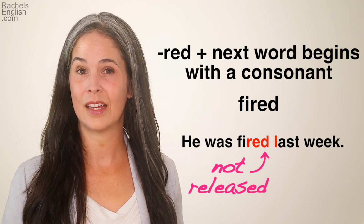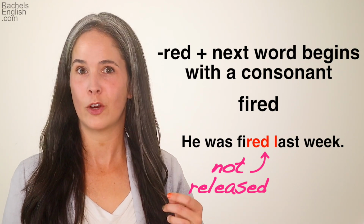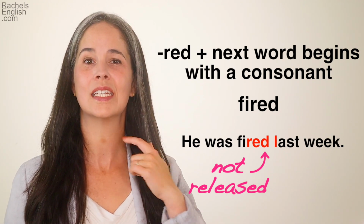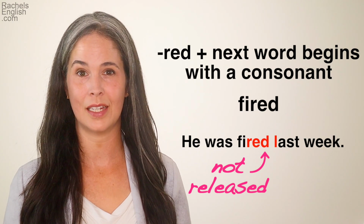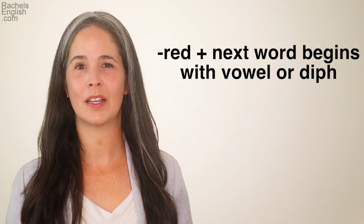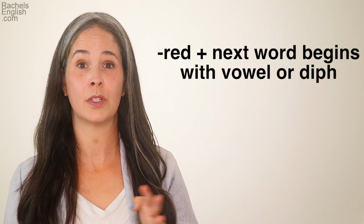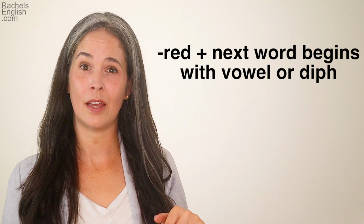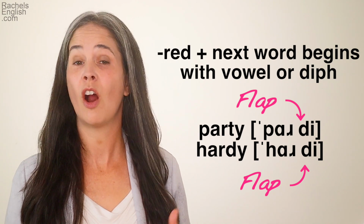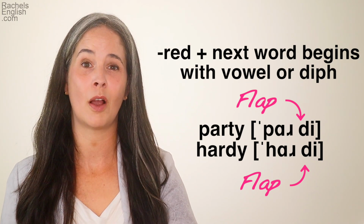Fired last, not D, a release. That would be fired last, but it's fired last. That unreleased D sound in the vocal cords before the next consonant. If the next word begins with a vowel or diphthong, the D will be flapped, but only because of the R. The rule for flapping is a D or T will be flapped between two sounds that are vowels and diphthongs, or if the sound before is an R, and the sound after is a vowel or diphthong, like in the word party or hardy. Those are both flaps because of the R, D/T, vowel/diphthong pattern.